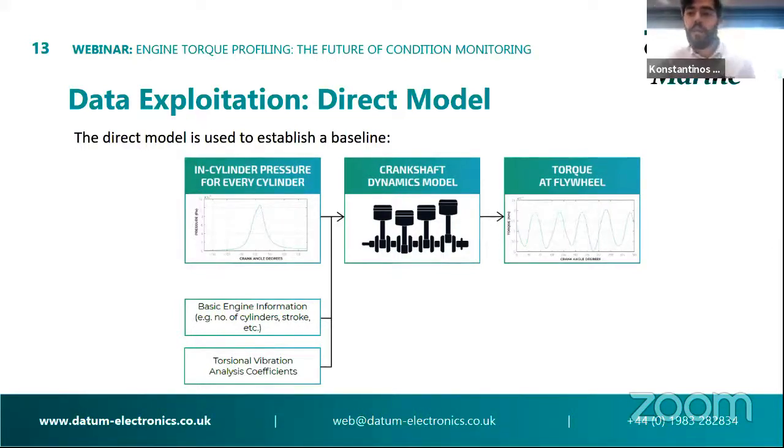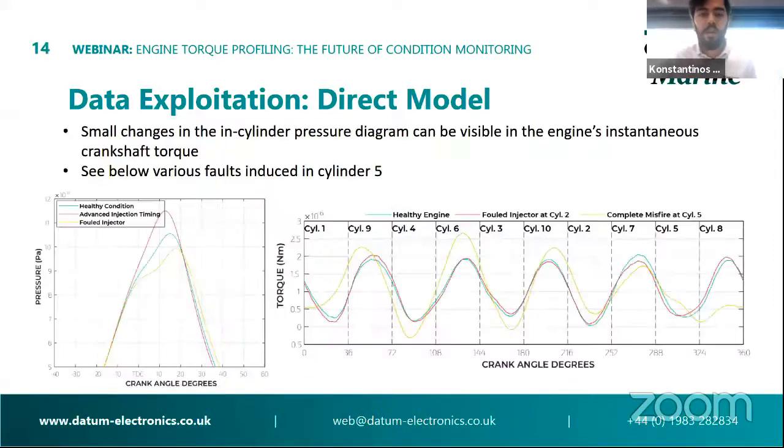Secondly, we can do what's called failure mapping. Since the effect of certain failures, such as clogging of injectors, change in timing or loss in compression, on the in-cylinder pressure is quite well known, these can be virtually simulated as we've done here, and their impact on the instantaneous crankshaft torque can be mapped. By building a database, we are able to map all possible failures that we would like to consider, in any combination for any cylinder or any number of cylinders, and see what their impact is on the crankshaft torque.